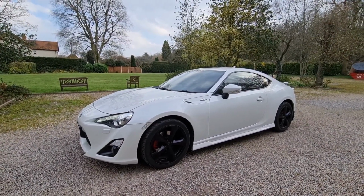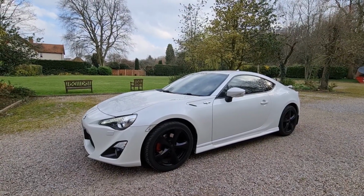And because it's a Toyota, it should be pretty painless to own as well, because they have an absolutely fantastic reputation for reliability.